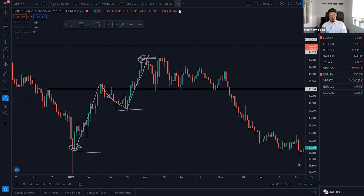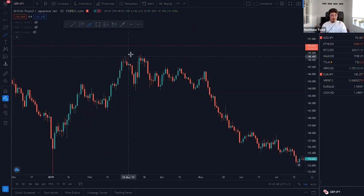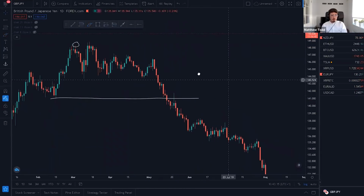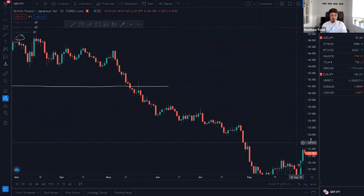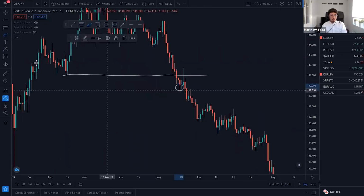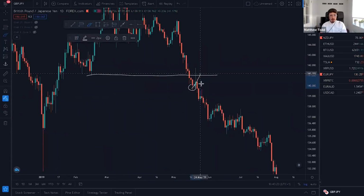Okay, so we know, again, this is still our highest point. Structure will flip as we get below this level, and that is it. So we're still bullish, and then again, you can see down here, there's your structure flip. Very easy. Okay, we've created new lows, we've closed below these levels, created a pullback, and down we go.